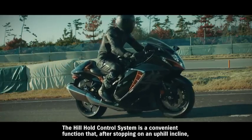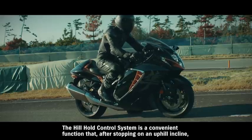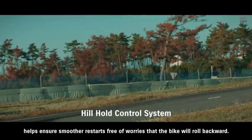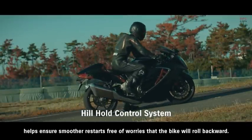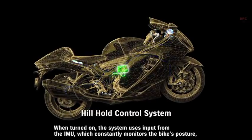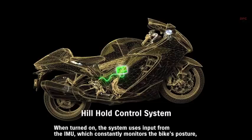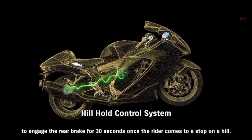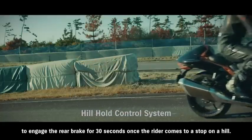The hill hold control system is a convenient function that, after stopping on an uphill incline, helps ensure smoother restarts free of worries that the bike will roll backward. When turned on, the system uses input from the IMU, which constantly monitors the bike's posture, to engage the rear brake for 30 seconds once the rider comes to a stop on a hill.